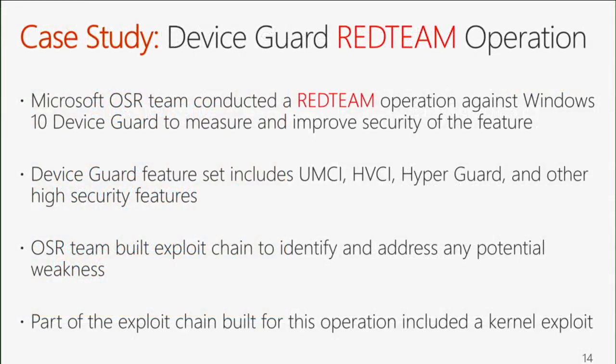So let's look at one case study, and then I'm going to show you some exploits, because everybody likes to see exploits, right? The first case study is a Device Guard red team operation. How many folks in here have heard about Device Guard and virtualization-based security? All right, I would have been very disappointed if only a few hands went up. Our marketing teams worked really hard on that. The Microsoft OSR team, the Offensive Security Research team, had to red team Device Guard before it came out, right? This is a very big investment. It's sort of the crown jewel of Win 10 security. It's really an innovative approach to moving security to the next level.